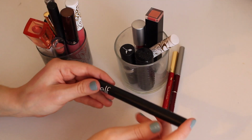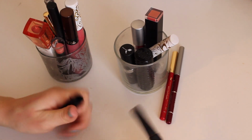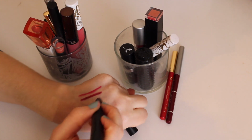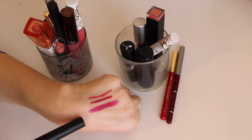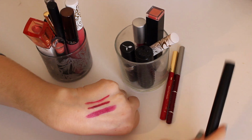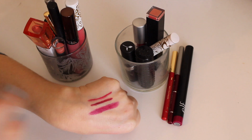Okay, I do also have an e.l.f. matte lip color in here. This is in the shade Berry Sorbet. This is kind of a bright, almost fuchsia berry, but really pretty. I don't wear that super often just because it's very bold for me, but I do really like it. And again, that formula is amazing.